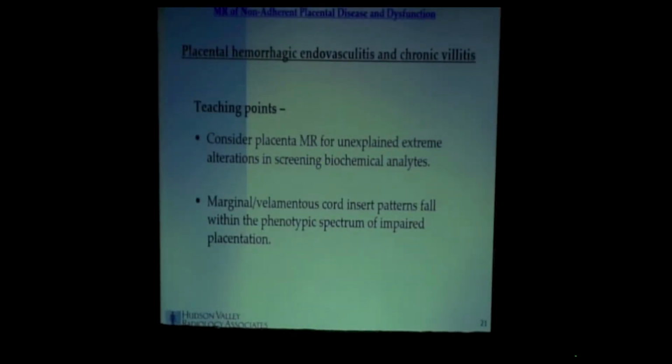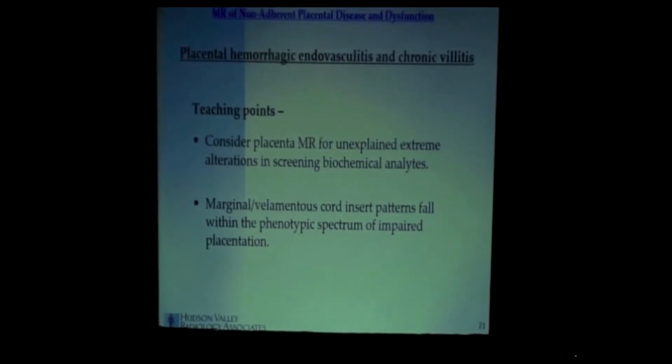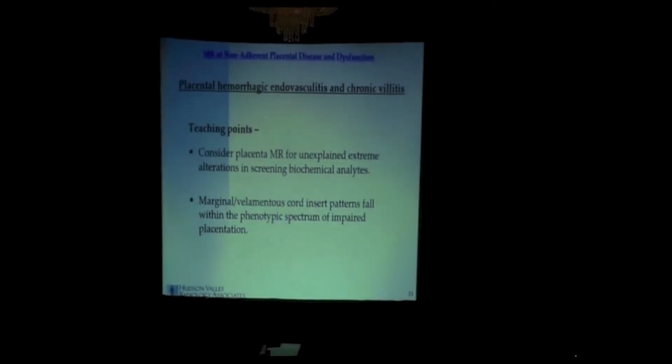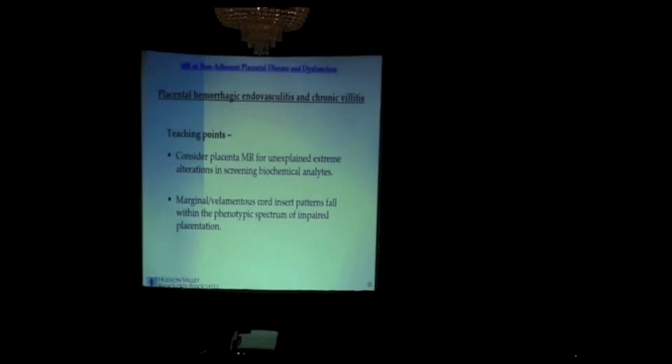Teaching points: consider placental MR for unexplained extreme alterations in biochemical analytes. And I would add to that uterine artery Doppler, quantitative umbilical venous Doppler, and middle cerebral artery Doppler, as well as umbilical artery Doppler. Again, don't ignore marginal velamentous cord insertions, although that can be a non-pathologic normal variant.